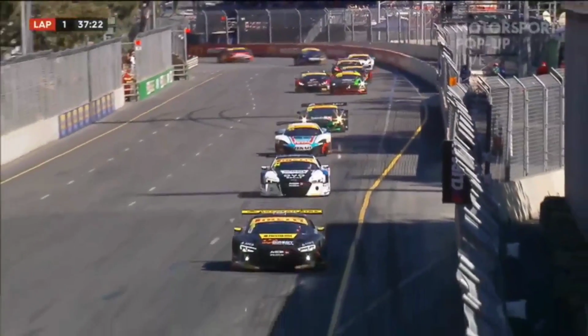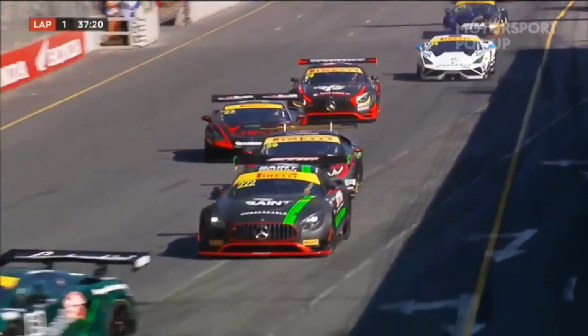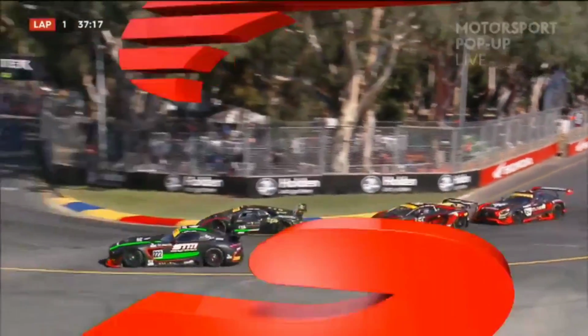Dr. Carl on the scene, just ducking in to see if the series owner is okay. Dean Canto looking to the inside here. The 222. Craig Baird running a little bit wide. We relive what happened at the start. He was starting right at the back because he missed one of the qualifying sessions. Wait for it. Oh!